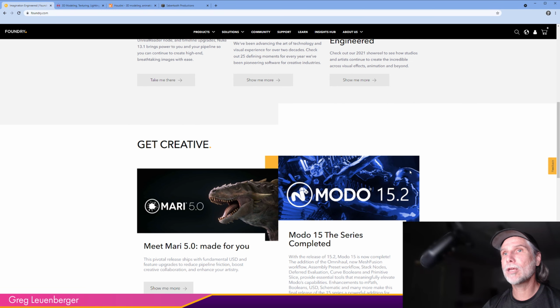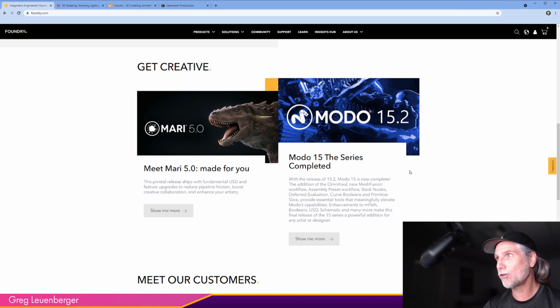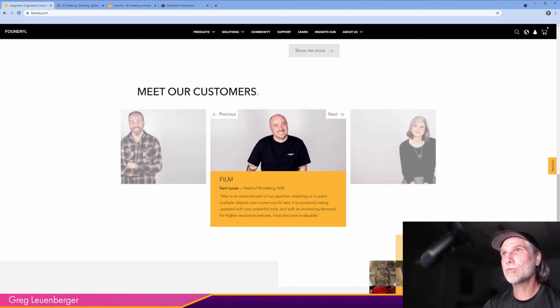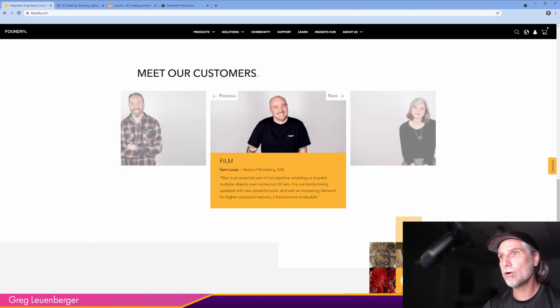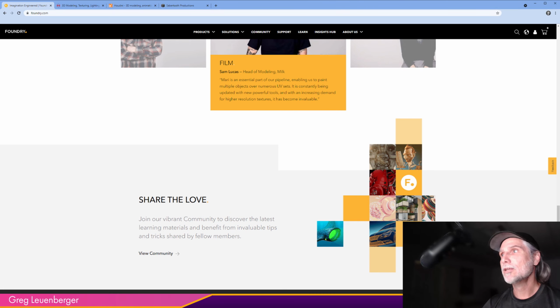Lots of white space. Okay, we've got Meet MODO and MODO 15. And then we've got even farther down, we've got Meet Our Customers. Okay, that's what we've got. And then we've got even more white space, Share the Love, and lots of gray space. Okay.